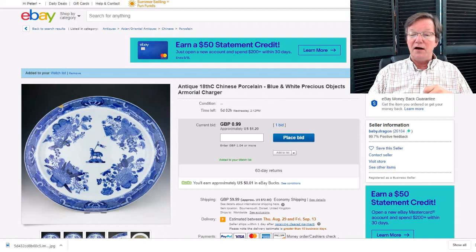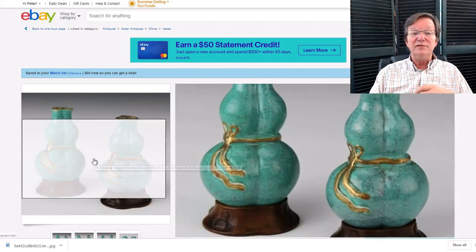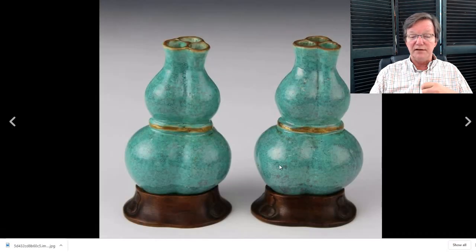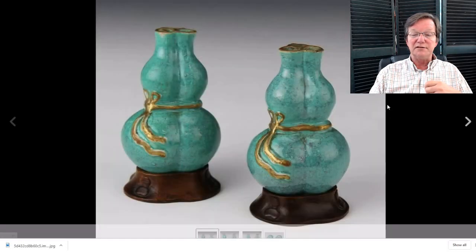All right, and then on to this. This is a middleman. Brokers put these up. They're located in Fort Lauderdale. Nice looking pair of conjoined vases. There they are. These are triple conjoined robin's egg blue with gilt double gourd vases. Late 19th century. Very attractive. Nice looking pair. And these are good old ones, okay?